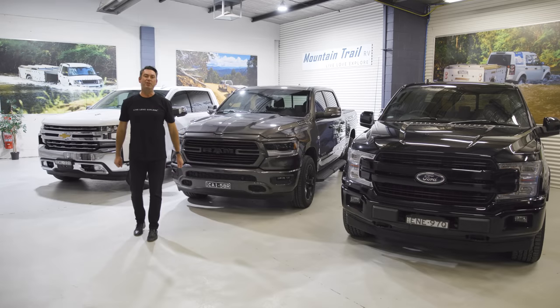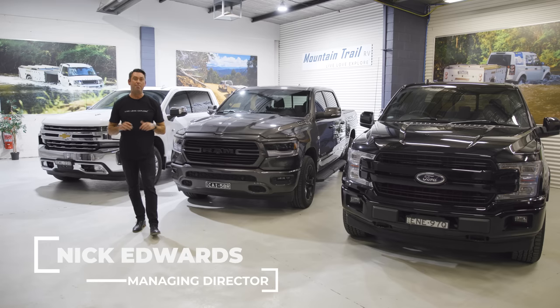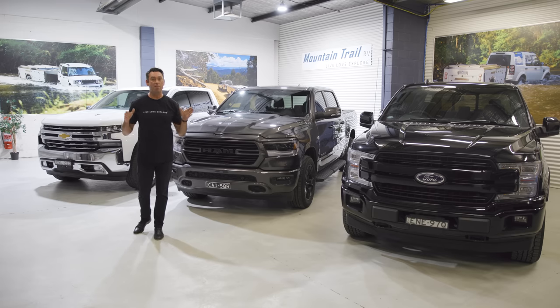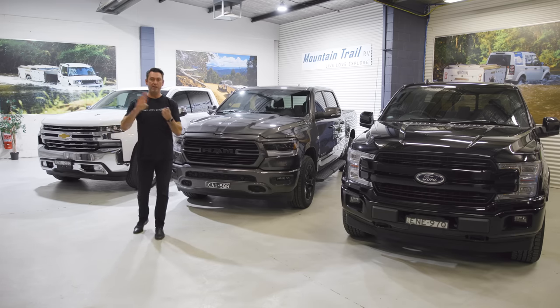Would you buy an American ute as a tow vehicle in Australia? Well, there's a lot of reasons why you would. These three vehicles are built for towing in the USA, and now they're coming to Australia in left-hand drive, and there's companies right here in Australia converting them to right-hand drive, and we've got hold of three of the best.